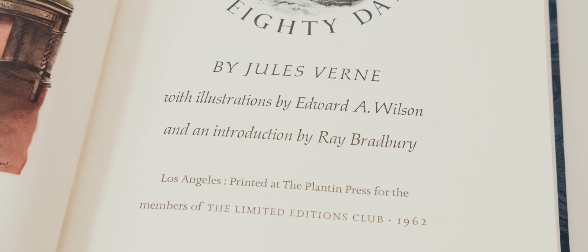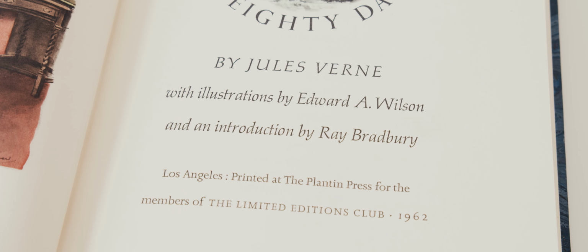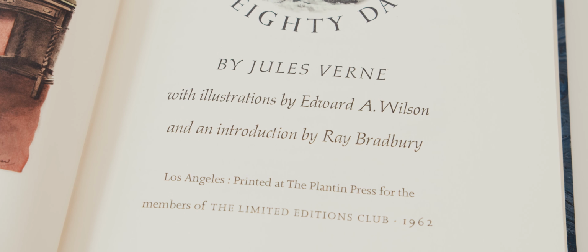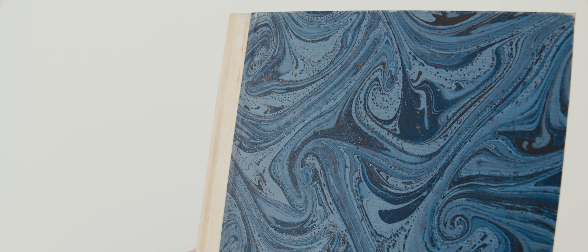The novel received the Limited Editions Club treatment in 1962, and that's the edition I'll be looking at here. Within the blue and green paper-covered slipcase, we receive a book quarter-bound in white English vellum. The volume is bound with marbled paper boards of a striking blue, embellished with golden flecks that occasionally catch the light.